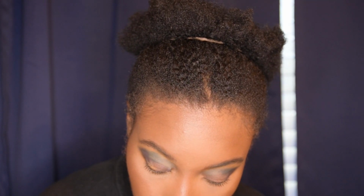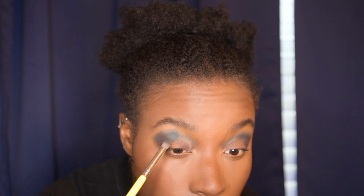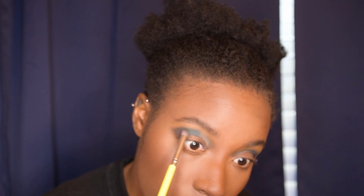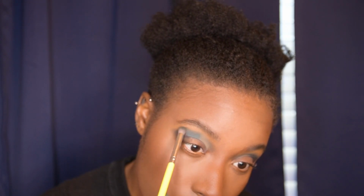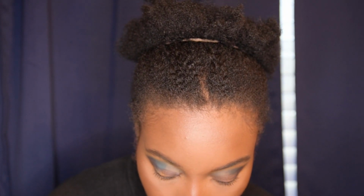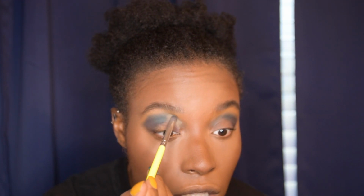Okay, next I went into Access. And I am just using the same rounded pencil brush from the BH Cosmetics whatever collection. I don't know what collection this is. Really bright collection. And then the last shade in my crease that I used was Destiny. And I'm just going to pack it on and then wipe off my brush and then blend it out.